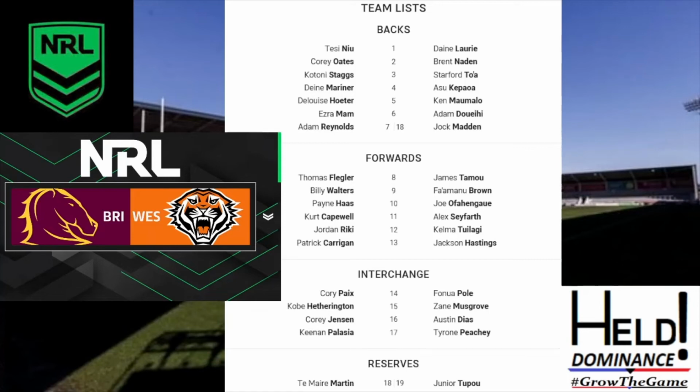For the Tigers, no further changes on game day after Luke Brooks drops out with a calf injury midweek. Jackson Hastings stays at lock position, and Jock Madden moves into the side at halfback. Interim coach Brett Camorley missed the Cowboys game after testing positive to COVID, but he'll be back calling the shots, as well as footy boss Tim Sheens, who will be their head coach next year. Tia Maria Martin is supposedly the subject of a move to New Zealand Warriors, but today he's the 18th man for the Broncos against the West Tigers.